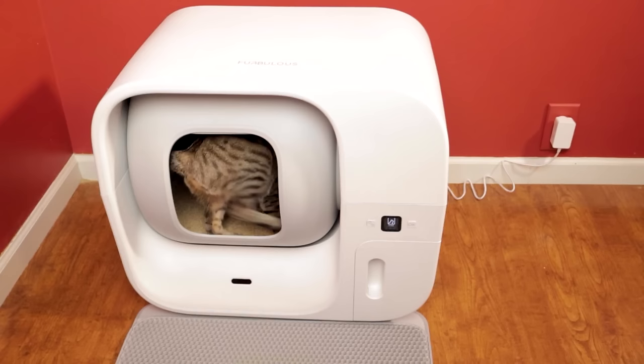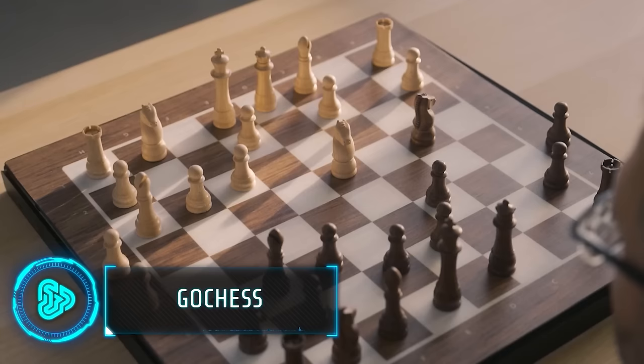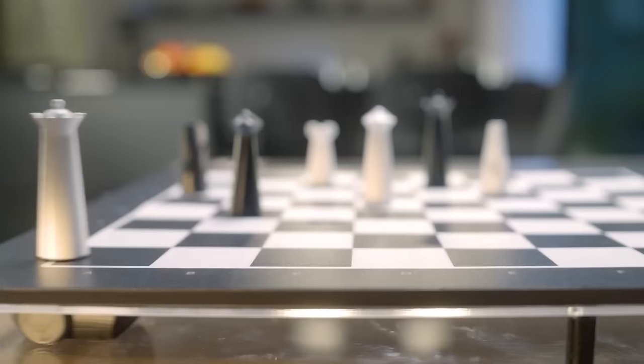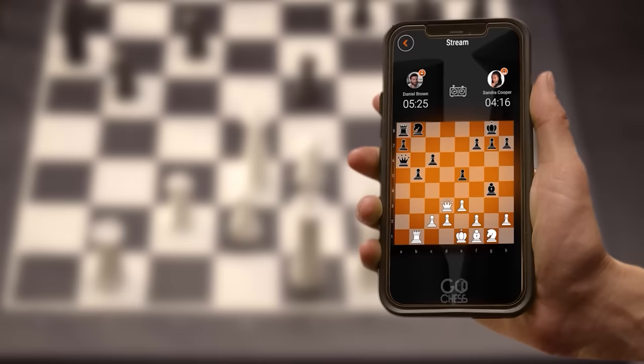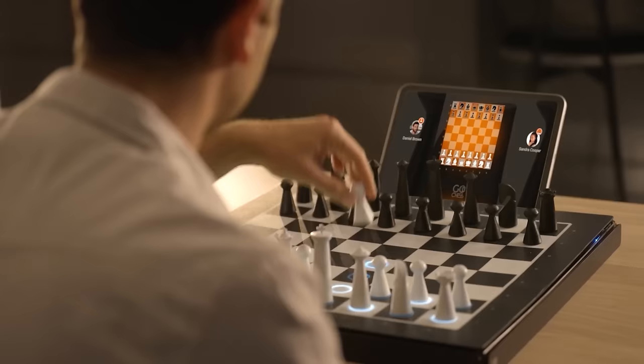GoChess is a groundbreaking chess set that marries the traditional game with cutting-edge AI technology. Designed for players of all levels, it introduces a robotic mechanism beneath its elegant surface. This patient opponent moves pieces automatically in response to your moves, and color-coded lights provide guidance.